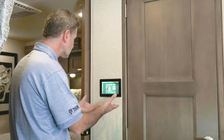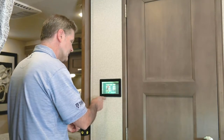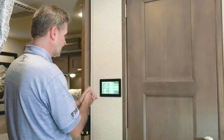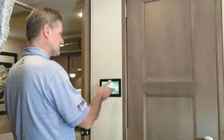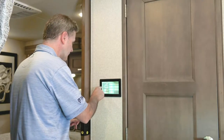The triggers for your auto gen start, you want low volts, do you want your HVAC? You can set it up however you want, and you just hit AGS, and now you're looking at this going, okay, well, what am I going to set my quiet time? How long do I want it to run? When do I want it to start? When do I want it to stop? How many times do I want it to try? You can do all that right from this screen.